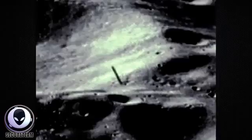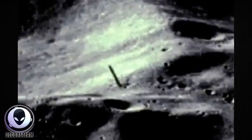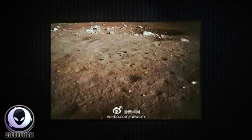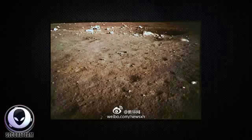We'll take a look at some of our favorite alien lunar structures later in this video, but for now, we'd like to point out some very interesting anomalies in this new footage from China's Jade Rabbit rover. There is no doubt in our minds that these photographs are genuine, because they speak to the anomalous nature of our past findings in the lunar footage, and the oddities found on the surface.